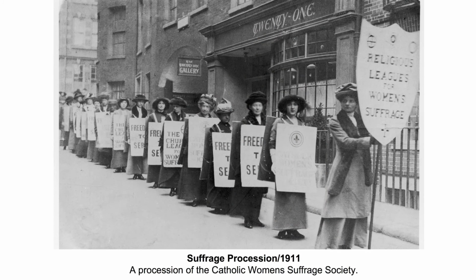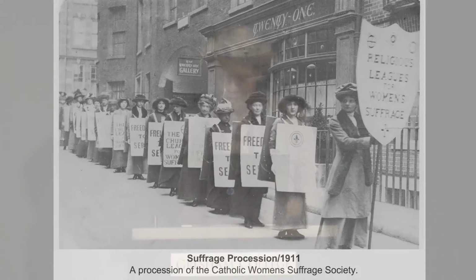So, let's have a look at another slide. That shows you some Catholic women in the street. I remember when I was at the Women's Library the curators telling me that not being on the pavement, but actually being in the road, had all sorts of connotations that weren't seen as decent by women who were members of the Catholic Suffrage Society. So they'd really gone out on a limb to be there.